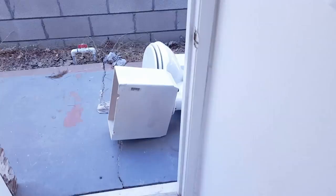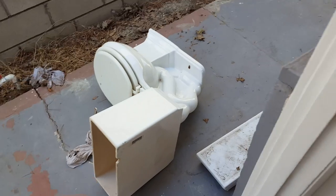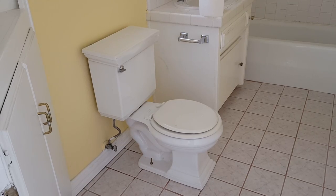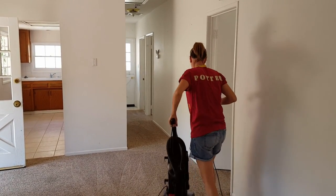When we first moved in, they had this old, kind of stained up junky toilet. So we went to the store and bought one. So I just gotta put this back on real quick. All done. Gina's cleaning the house that's gonna get torn down.